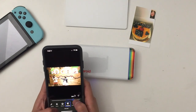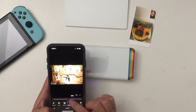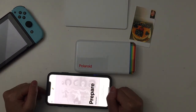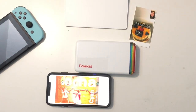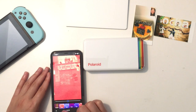I'm actually really impressed by this, guys. I honestly didn't have much expectations about it when I first saw it on Amazon or on the Polaroid website. I thought it was just like some other zink printer, but it's not. It's actually a lot better than zink. Really close to the original picture that I have on my phone. This is really, really good. It looks so good, and it's credit card size.